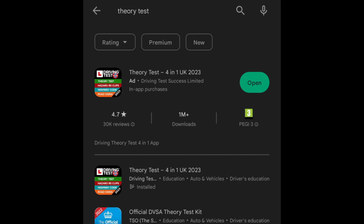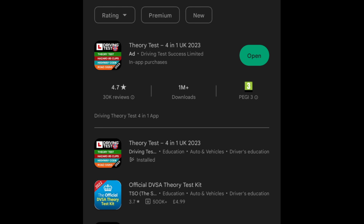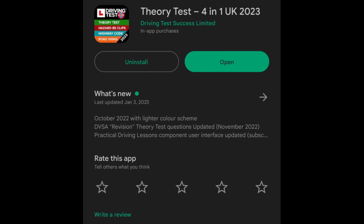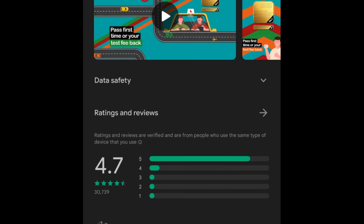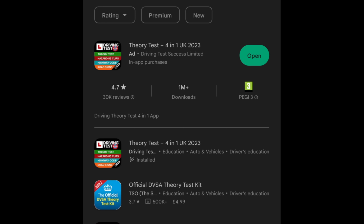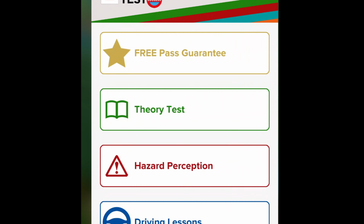A lot of people would normally choose the official DVSA theory test because that's the official theory test kit. But in my case, I've chosen the Theory Test 4-in-1. It has 4.7 stars compared to the official DVSA theory test kit, which is 3.7. You have to purchase this one, which I think costs about £4 or something like that. But mind you guys, it's really successful. You've got all the information that you need here in the Theory 4-in-1 test.